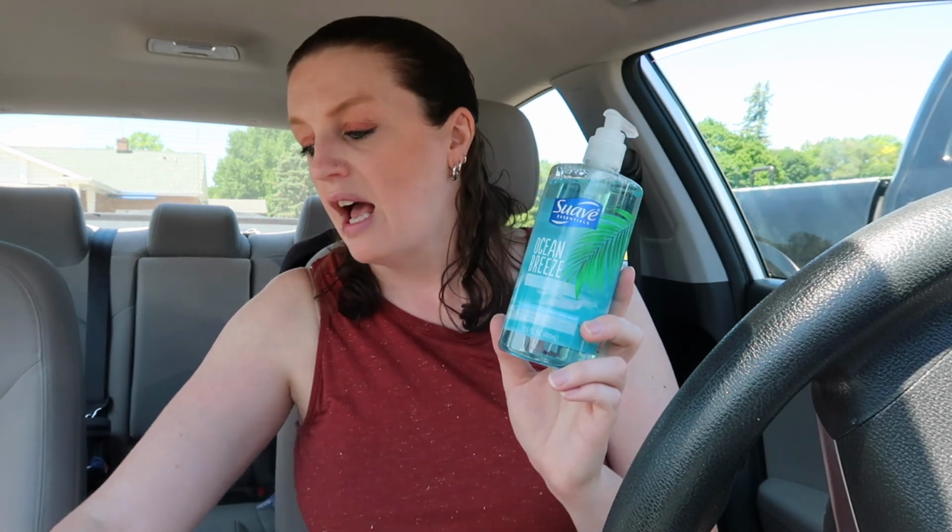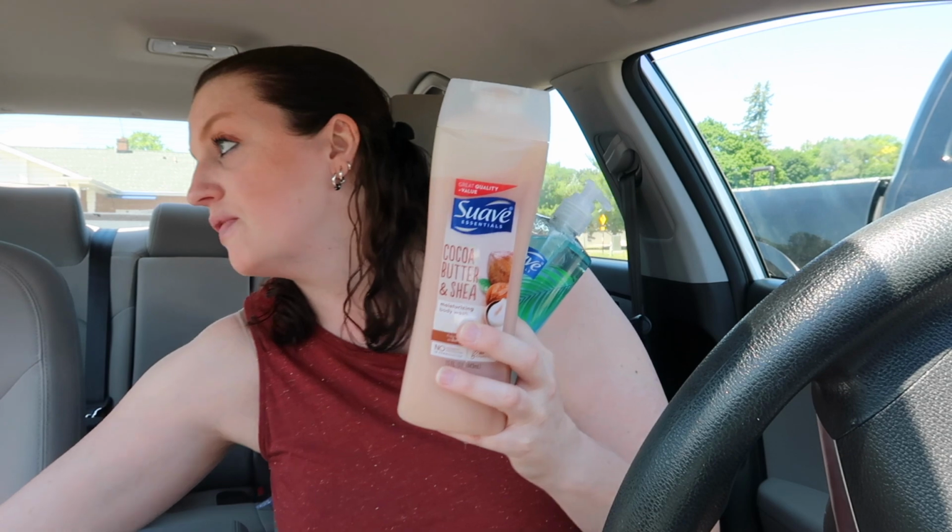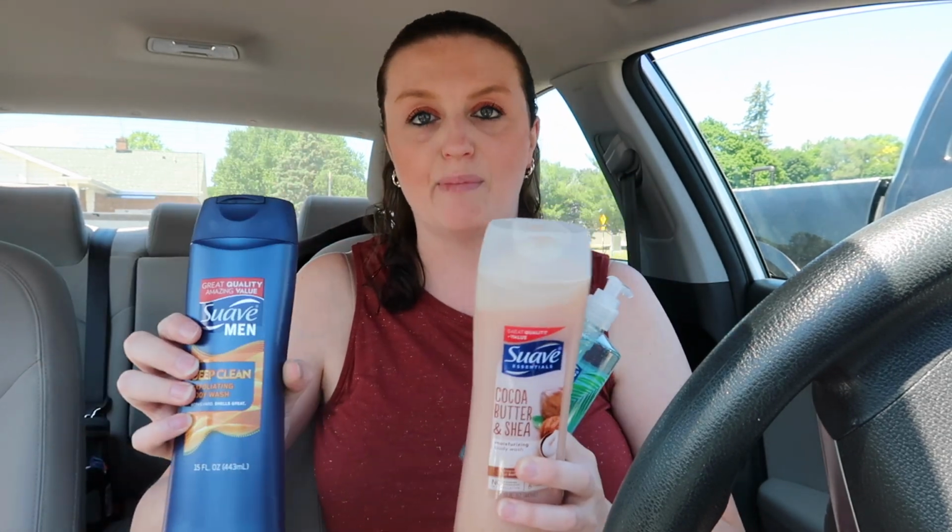So I ended up getting the Suave hand soap. This was $2. I got the Suave women's body wash for $2 and the Suave men's body wash for $2. I paid $6 for all 3 items, but then you guys can submit your receipt for 75 cents for each of the 3 items, so 75, 75, and 75, and you'll end up getting $2.25 back with Ibotta. There's a dragonfly on my dashboard. But I had a 5-cent any receipt, so technically I got 4 rebates. So I got $2.30 back with Ibotta.